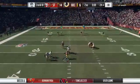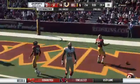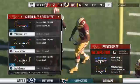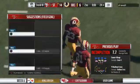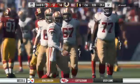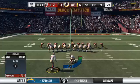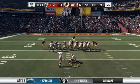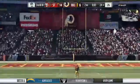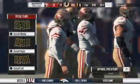To throw here on 2nd and 10. Oh, he almost had it for the pick. A great chance there for the interception in the end zone. Instead, 3rd down. So on 3rd down, the field goal unit will come out as they'll try to get 3 before half. From the left hash, this will be a 41-yarder. And the 12-year veteran knocks it right through. And that will extend their lead here to 17-6.